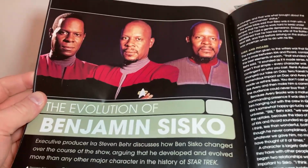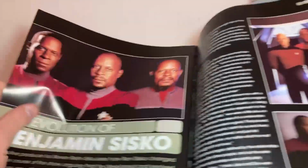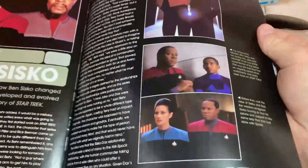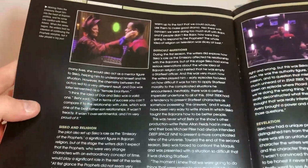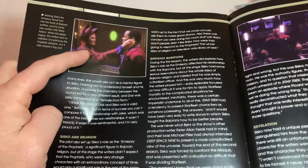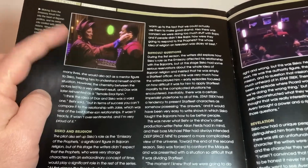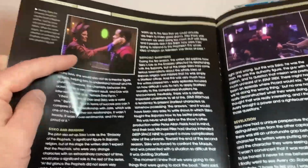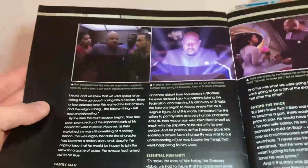The evolution of Sisko, one of my personal favorite captains. Love it. I love Deep Space Nine. Deep Space Nine is my favorite Star Trek series, and I firmly believe that it cannot be topped. Then, of course, we have another great actress, Louise Fletcher. Rest in peace. She was absolutely stunning. What a great villain. A villain you love to hate. And, of course, they have more on Sisko and Deep Space Nine. More The Emissary of the Prophets.